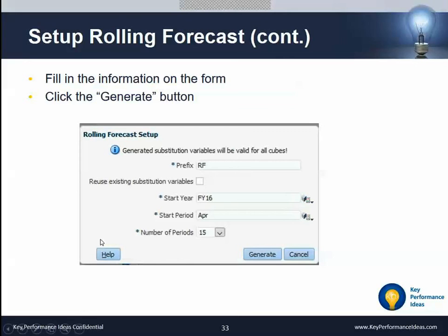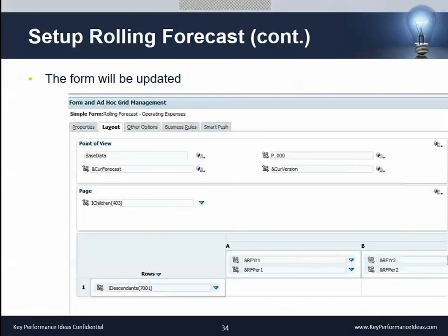Once you do that, you would select a prefix. In this example, it's RF for rolling forecast. Use a start year and a start period, and then the periods that you want to go out. Because there's a prefix involved here, you can actually set up different rolling forecast periods. So if you do your revenue differently than your expense, for example, you can have different periods.